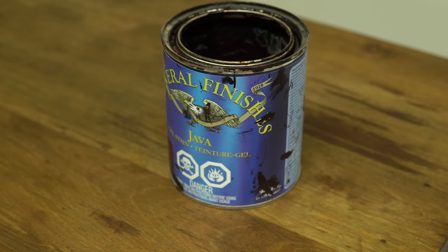So once the top had dried, I went in with a General Finishes gel stain. Now the first stain was a penetrating stain, this is a gel stain. They're both oil based though, no issues.